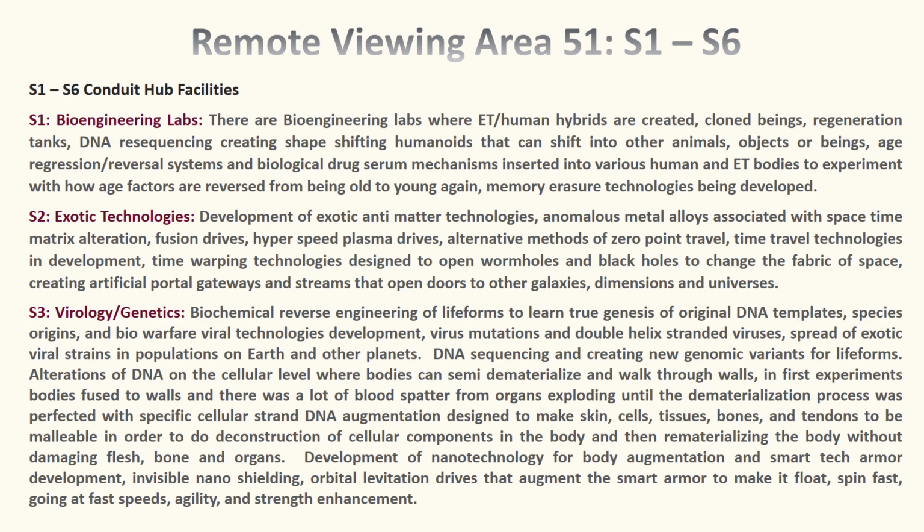S2, exotic technologies, development of exotic antimatter technologies, anomalous metal alloys associated with space-time matrix alteration, fusion drives, hyperspeed plasma drives, alternative methods of zero-point travel, time travel technologies in development, time warping technologies designed to open wormholes and black holes to change the fabric of space, creating artificial portal gateways and streams that open doors to other galaxies, dimensions, and universes. S3, virology and genetics.